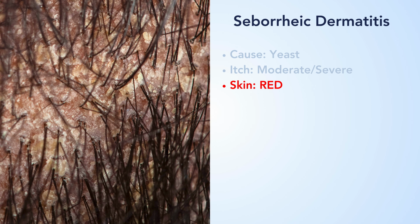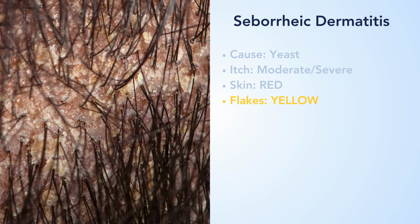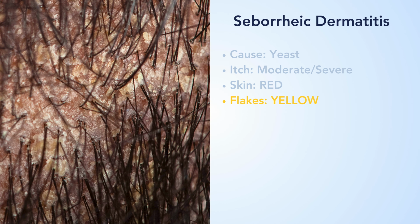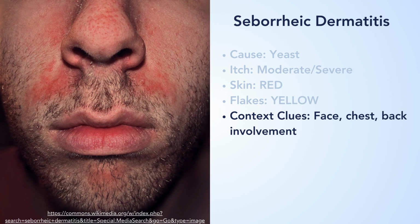the increased blood supply. When we compare here, you can see how much redder the scalp is of the sebderm compared to regular dandruff. In addition, another giveaway for sebderm is that the flakes are yellow. Again, let's compare to dandruff and you can see just how yellow the flakes are in comparison. When we compare to cradle cap, you can see they're very similar because it's the same condition, just in different parts of life. A classic context clue for sebderm is that it can also appear on the face, on the chest, on the back. We call this, ironically, a seborrheic distribution.